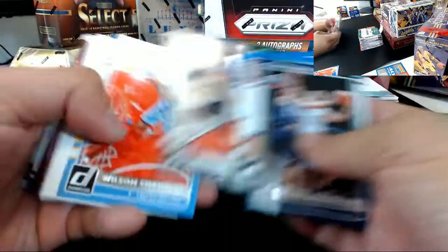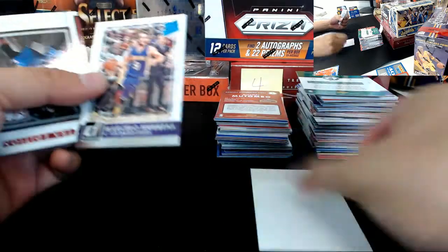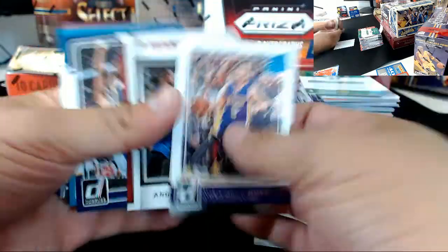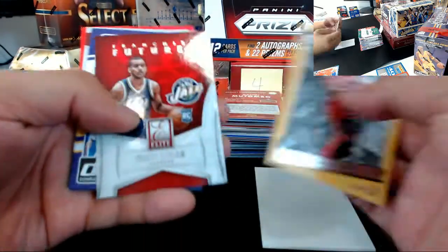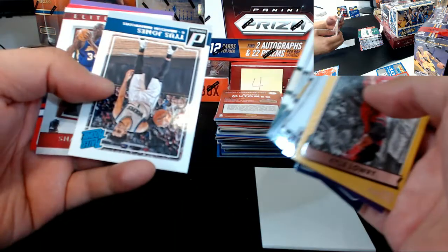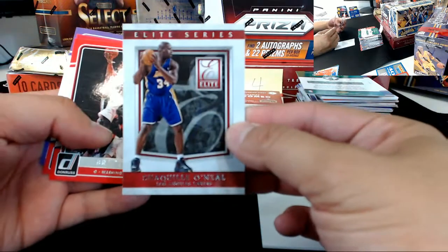And we got a dummy card. Rated rookie Marcelo Huertas. Extra edition Andre. Cal Lowry score passing Kings actually. Futures Trey Lyles insert. Tyus Jones rated rookie. Elite Series Shaq Diesel.